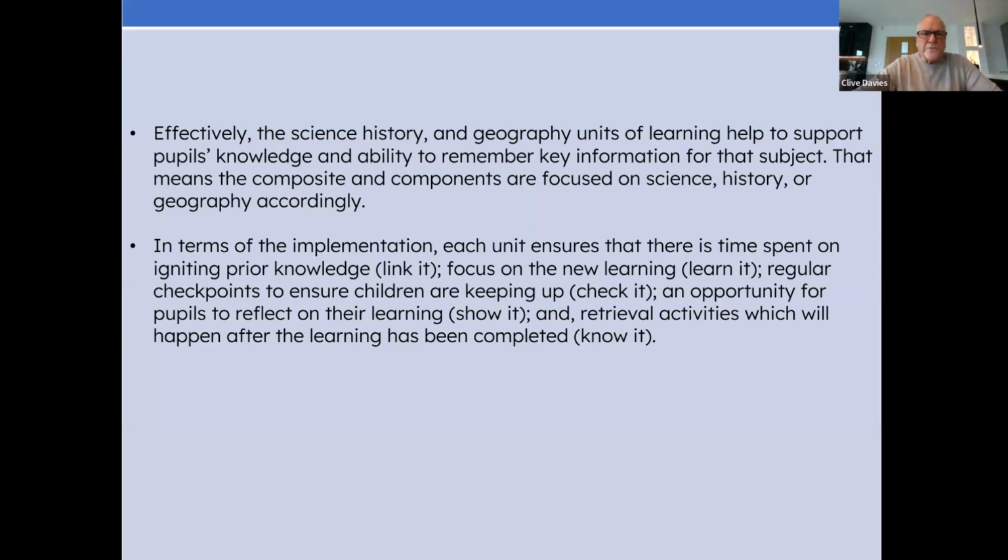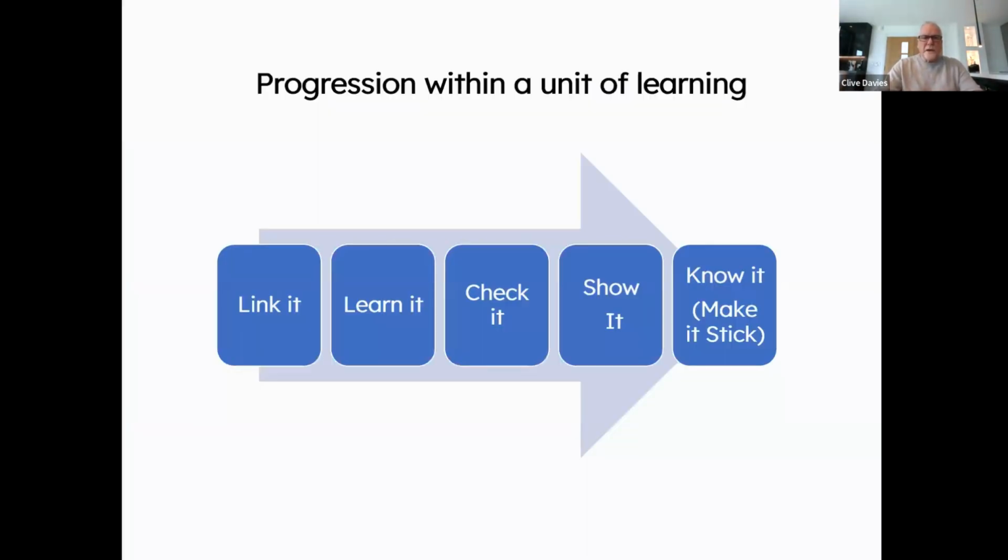So basically what you've got is a picture here where we're really looking at not just the design, the curriculum intent, but we're also driving the implementation by the introduction, as I said earlier, of the link it, the learn it, the check it, the show it, and the know it. And if we get that right, which is really very upfront in the units of learning, we will be a long way on enabling you to have a curriculum that really does work for you. Now, this is the outcome that we're looking at here.